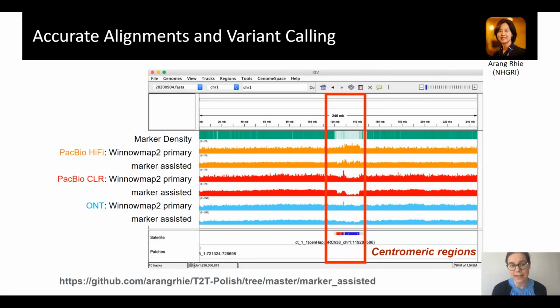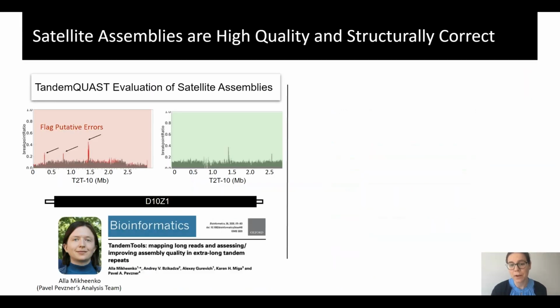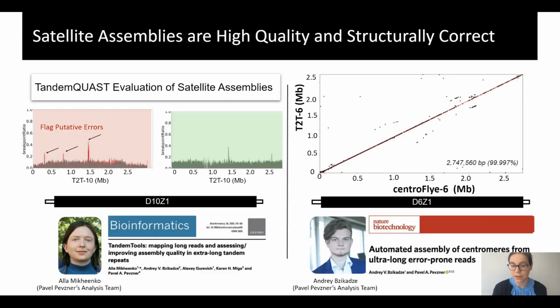So this was really passed off to our centromeric satellite working group, where we had a number of really important tools that we onboarded to ensure that these assemblies were corrected where they needed to be and flagged for errors. And this is crediting TandemTools, which I'm showing here. We flag putative errors and then go through and correct on chromosome 10, as well as doing targeted reassembly using orthogonal data sets like ultralong. And this is utilizing technology called Centrifuge, where we're able to reassemble using the ultralong reads and show that there's consistency between the HiFi predictions and the ultralong predictions.